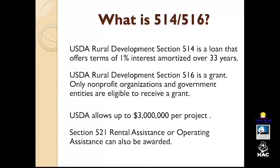I think the most important thing that these projects offer is that they do come with rental assistance or operating assistance, depending on the type of project that you're going to be operating. And I just wanted to mention that it's our understanding that Rural Development is going to be releasing the notice for solicitation of applications shortly, and there will typically be a 45 to 60 day time frame to submit those pre-applications.